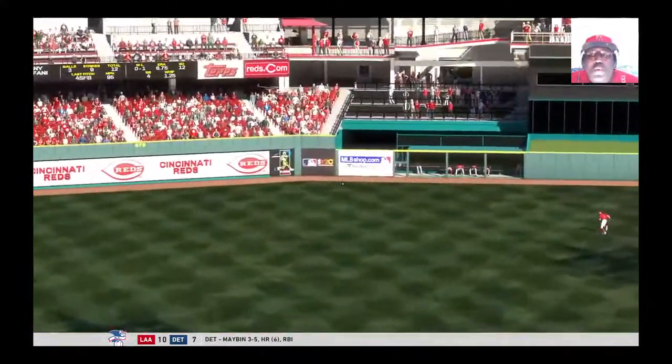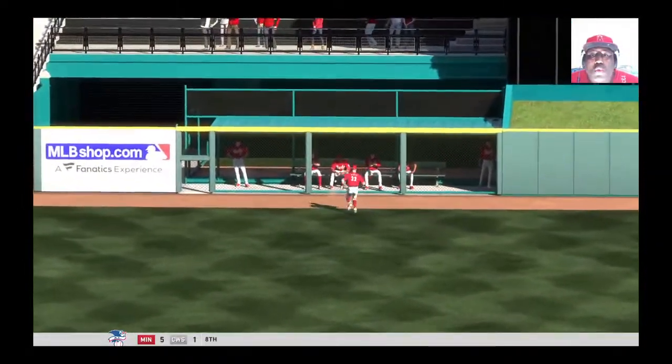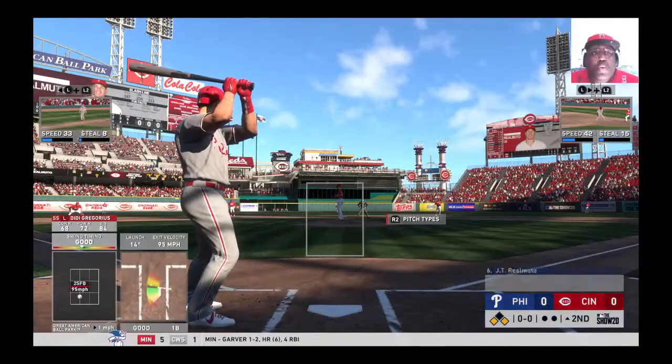Yeah, sometimes you wake up, you just get smacked in the mouth right here. He's going to have to start executing pitches. He cannot leave a ball over the heart of the plate right here. He's going to have damage on his hands.